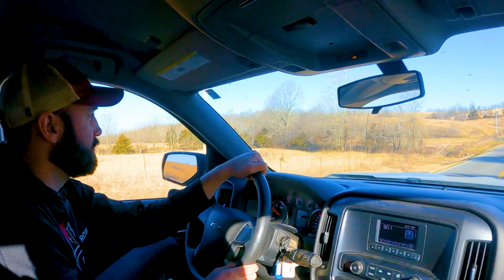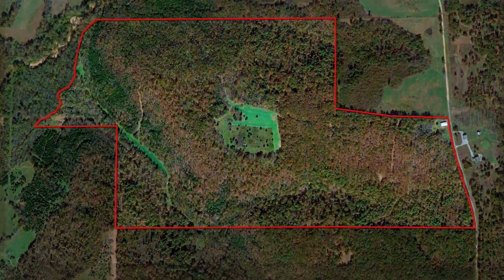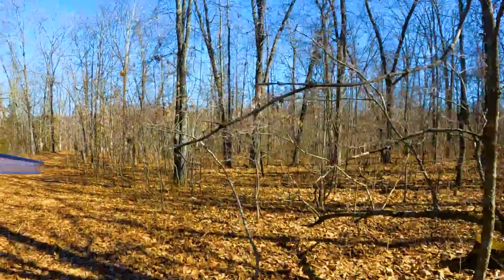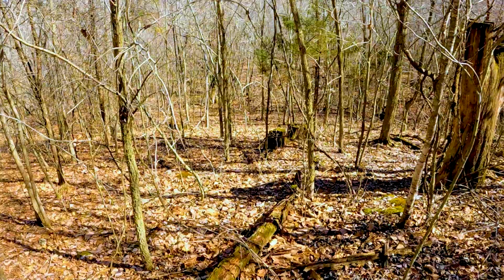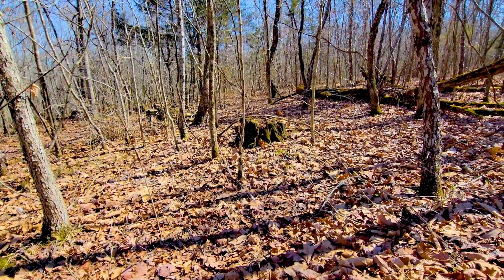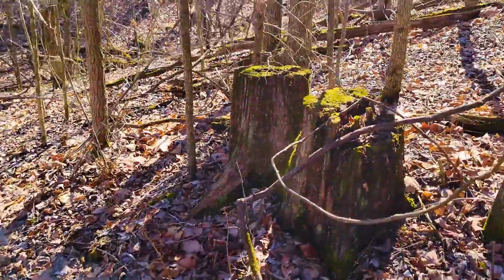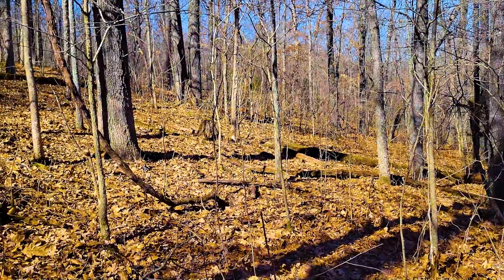The landowner had recently purchased about 230 acres, and the property was primarily hardwood timber that had been harvested several years in the past. In fact, we saw the stumps of the trees that had been harvested, and it had been high graded, which means when the loggers came in, they removed the highest quality trees, those that brought the most profit at the time, and left the low quality trees.